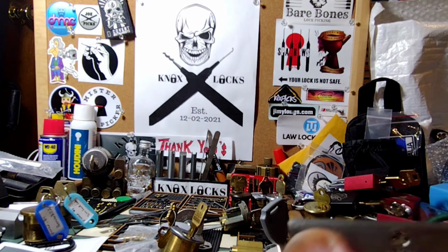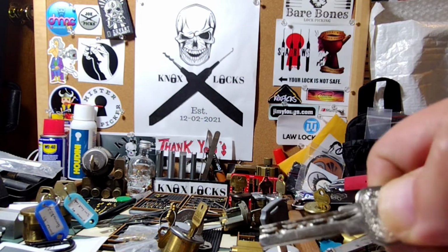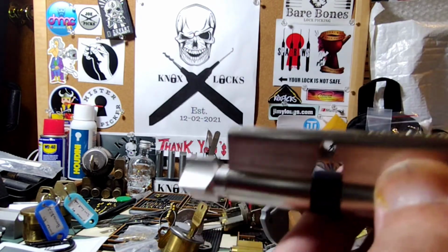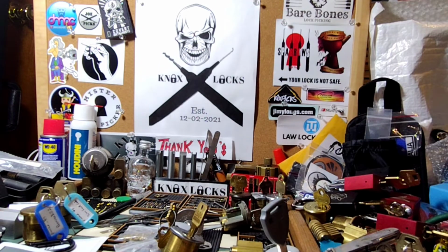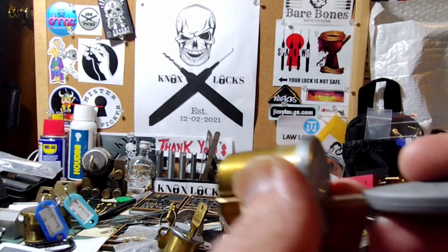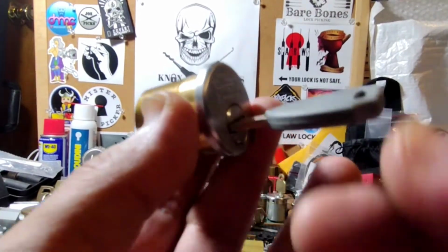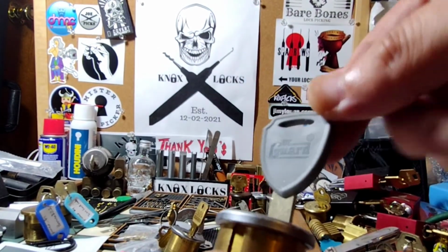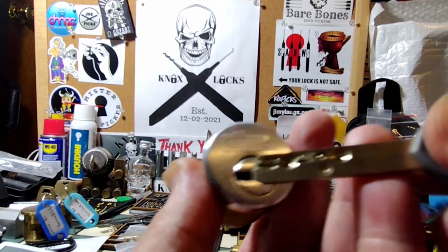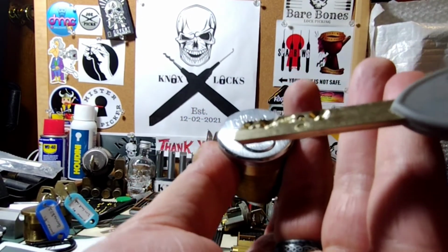Here's a dimple lock. This is the first one I hopefully plan on getting. I've yet to really pick a dimple lock besides this one once, but that was all luck. This was one I won from Lock Sport Viking, and this is the guard. And man, this is a pin-in-pin dimple lock. And you want to talk about, I bit off more than I could chew.